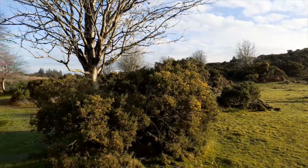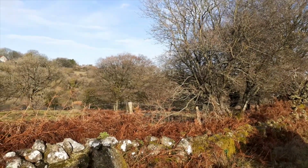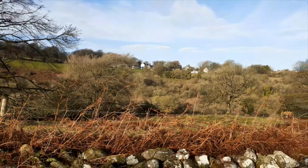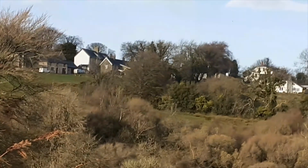And this is my normal walk if I get a chance to just nip out for 40 minutes in the day. This is my normal circuit walk. So yeah, looking back, you can see way off in the distance. I'll just close up a little bit. There, so you can see we're looking back at the village.